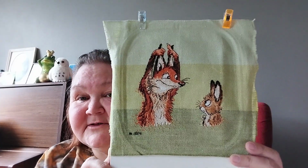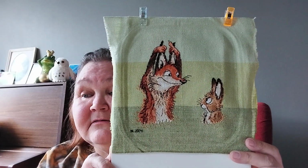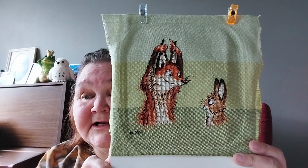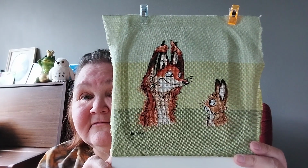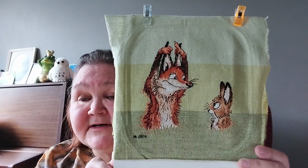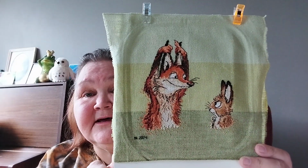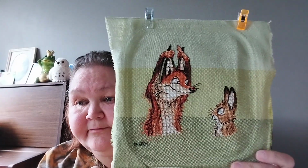I started this on the 26th of March 2023, and it got finalized on the 17th of April this year. It has 2,687 stitches, and it's stitched on a 28 count linen band. And that was finish 1, 2, 3, 4, 5, 6, 7. So let's continue with finishes.